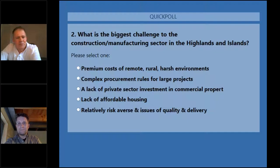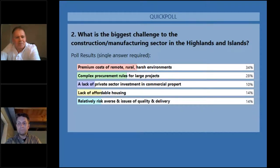Just wait for the results to feed through. So here we are. A couple of answers look to be ahead of the rest: premium cost of remote, rural, harsh environments, and complex procurement rules for large projects. Interestingly, if you listen on the 25th, we will be talking about procurement models for modular construction. So possibly address that at that stage. Okay, thank you for your answers to that poll.